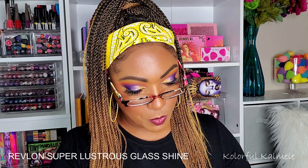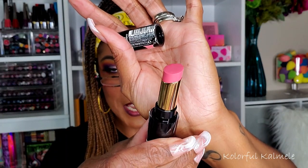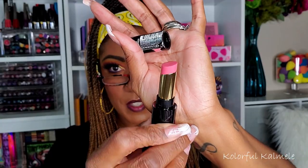But these are the Revlon, what are they called? It just says Super Lustrous Shine lipsticks, I guess. But it has that same look, that same feel. And these are definitely lip balms. They're not lipsticks. I have a nude one right on my vanity, one in my purse. Oh my goodness, these things are the most moisturizing. It just makes your lips feel so soft and just amazing, okay?